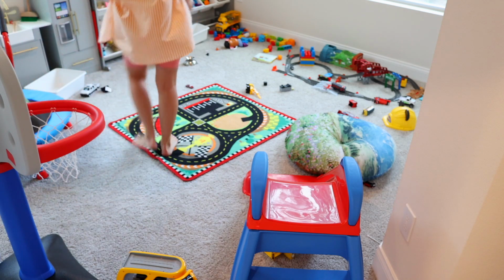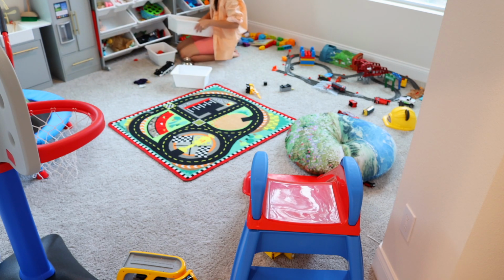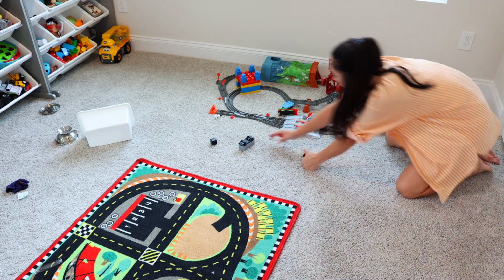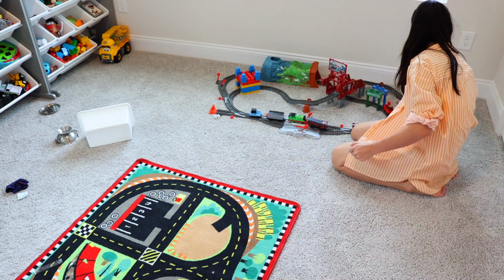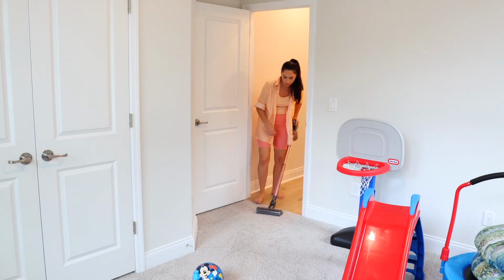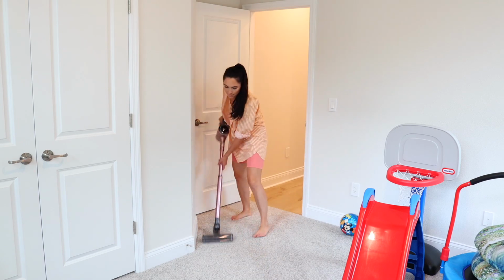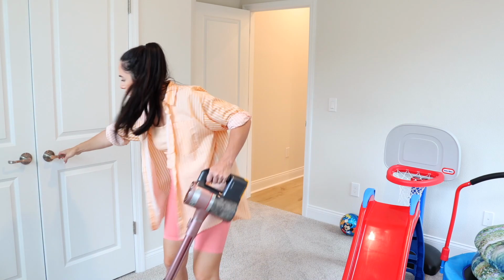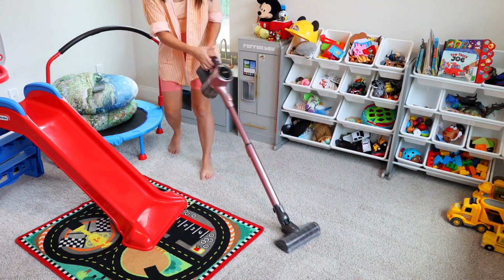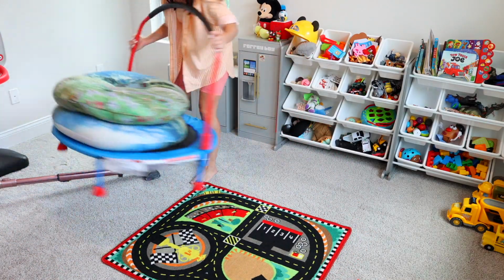And now here's my playroom mess. I'm going to really quickly pick these things up and organize all of the little cars and whatnot, vacuum, and then move on from here. And the playroom is all vacuumed and cleaned up.